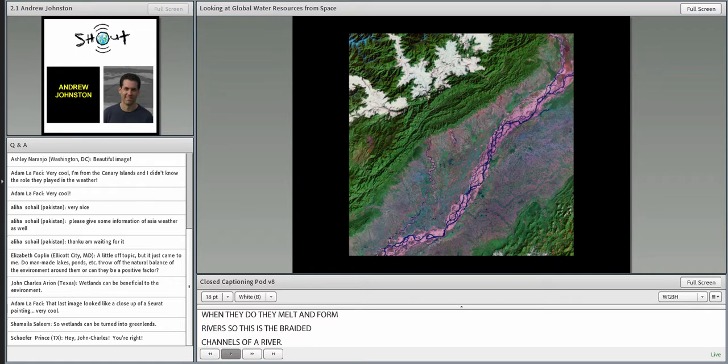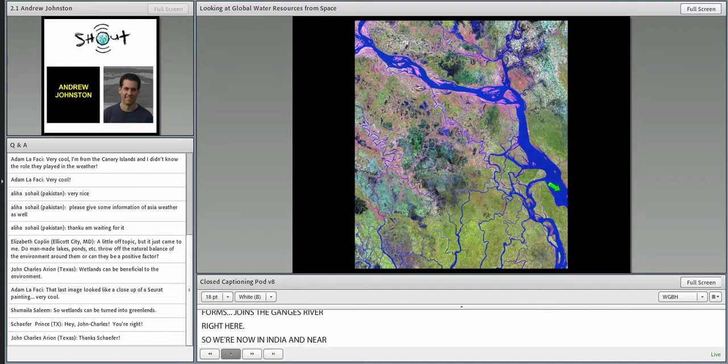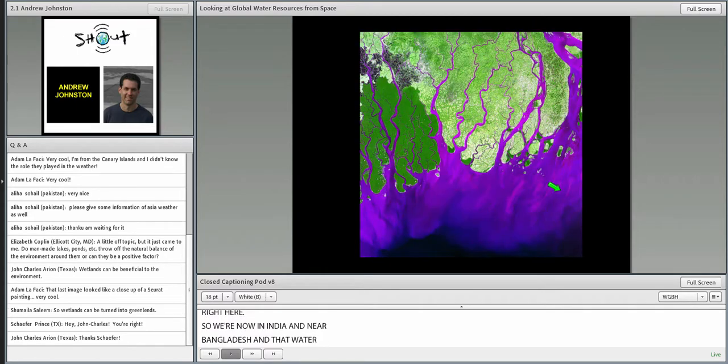So that same water that you saw in the glaciers just a second ago melts and forms this river as it flows downstream. And then eventually the Brahmaputra River, which is right here, joins the Ganges River right here. So we're now in India and near Bangladesh, and that water continues to flow downstream and eventually emerges out into the Indian Ocean, which is what you see right here.